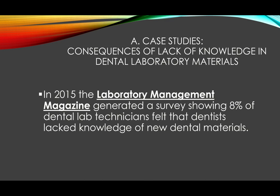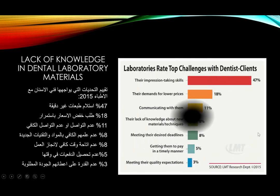In 2015, the Laboratory Management magazine generated a survey showing 8% of dental lab technicians felt that dentists lacked knowledge of new dental lab materials. Now, let's look at it. That's the laboratory's rate of top challenges with dentist or client. Their impression taking skills, 47%. And we're going to talk about how to tackle these numbers. Their demand for lower prices, 18%, communicating with them, 11%, 8% for both the lack of knowledge and meeting their desired deadlines. Getting them to pay in a timely manner, 5%, meeting their quality expectations, 3%, which is kind of sad. We should be arguing the quality and how to raise up the bar much more than we talk about the other skills and the other issues. All right, but I guess it's an upside down world anyways.